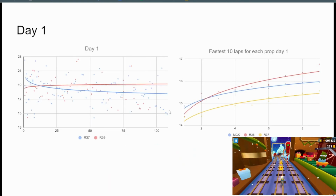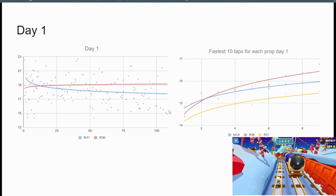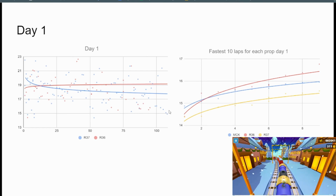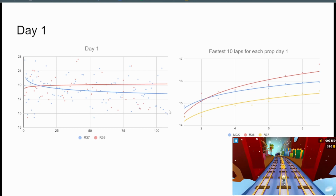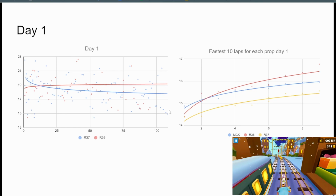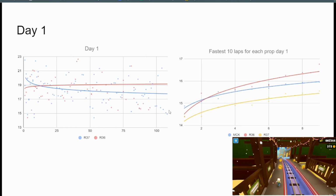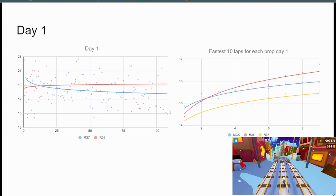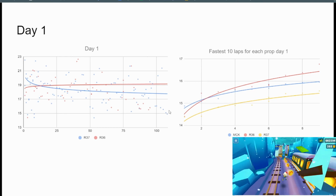So I did 3 days of testing. On this first day I tested all 3 props, and as you can see on the left hand chart, the MCK wasn't included, and this was because there was only 27 laps. I only did 27 laps for those versus about 100 for the R36s and R37, so I decided the data wasn't relevant for the left hand chart. However, on the right we took the 10 fastest laps for each prop, and I plotted those there, and you can see the R37 had a faster time. Its top 10 fastest laps were all faster than the MCK or R36s.